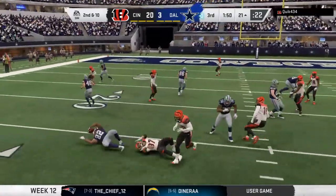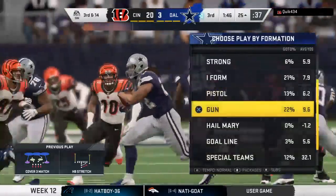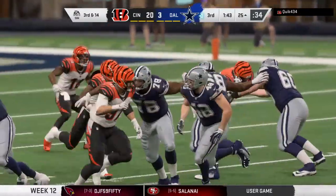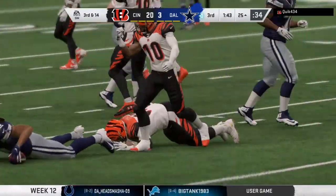10th carry now for Derrick Henry. And that is not going to get it done either. Once again, he's stopped behind the line by this Bengals D. They'll wind up losing 4 yards on the play. And that'll force upon him a 3rd and 14.